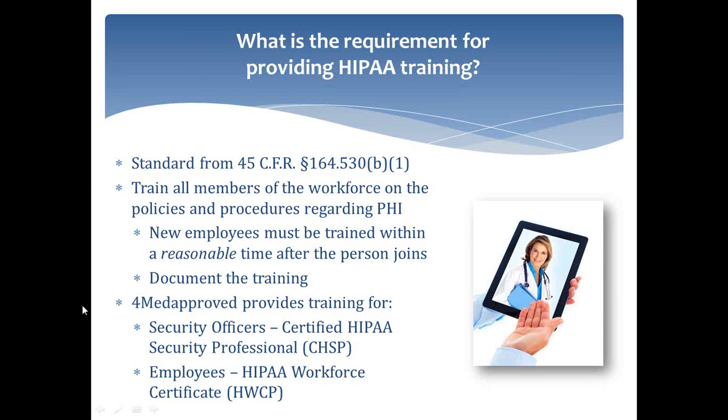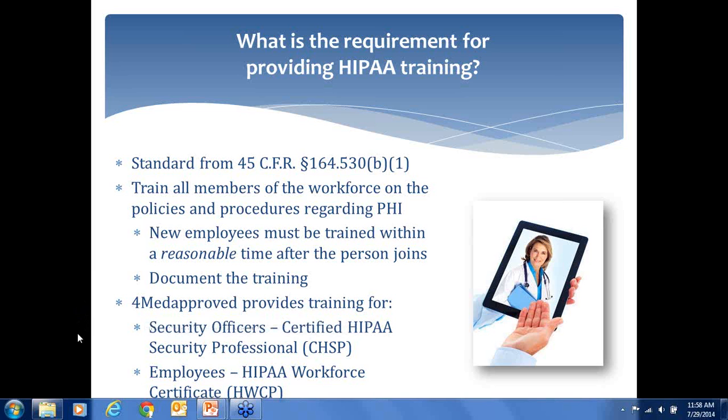But before we move on and talk a little bit about what you can do to meet some of this, let's just ask one final polling question and see whether folks have had all of their staff members trained on their HIPAA obligations.